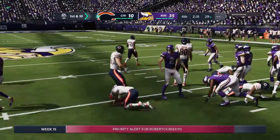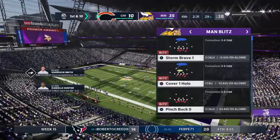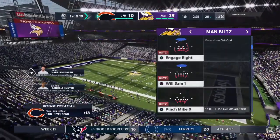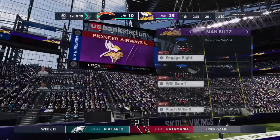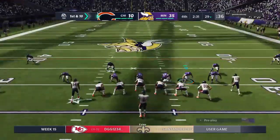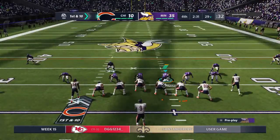And a good return as he'll be stopped just shy of the 30-yard line. At their own 29-yard line. The Bears offense ready to go for their next drive. It's now appearing that this losing streak is going to continue.